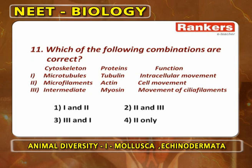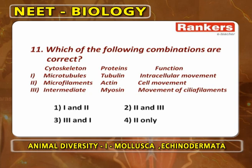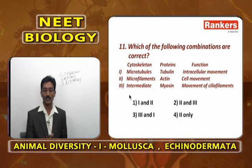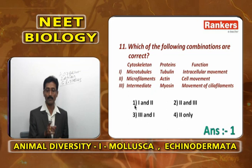Now, based on this information, you have to guess what the correct combination is. For this question, the answer is the first option and the second option: microtubules and microfilaments. That is, the first option is the answer for this question. Now, we discuss the next question.